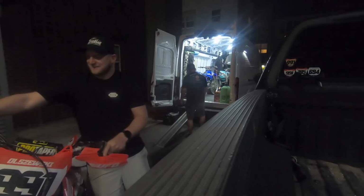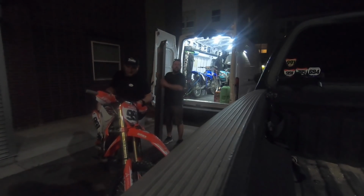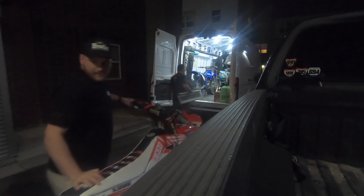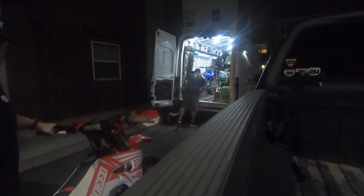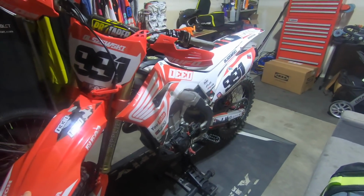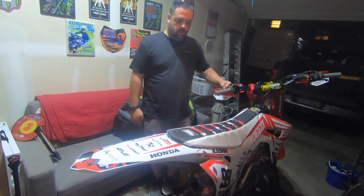Feels like home. There she is, YETI, back where she belongs, back in the garage. All right, we got YETI back in the garage. We've got Tyler, he just dropped it off.